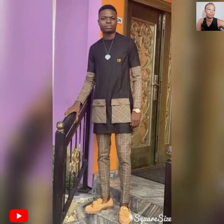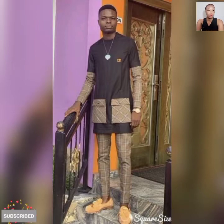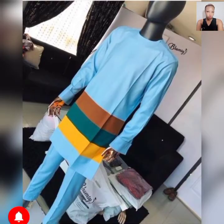Yeah, this is a stylish native. I call it that way because it looks more like an English outfit, but it's a native outfit, which makes it more unique, and it can be worn to all occasions, to wedding, birthday, church, office, and a lot more.